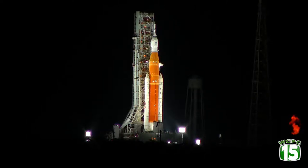NASA safety personnel are keeping people out of the hazard zones here. There are some gullies out here. As you can see, that flame off to the right is hydrogen burning off. That's consistently been happening all night, so that's nothing to worry about. Now at T-minus 4 minutes and just over 15 seconds to go until liftoff. Countdown clock continues with no constraints. And you have a beautiful view of the pad from our WCPC cameras.